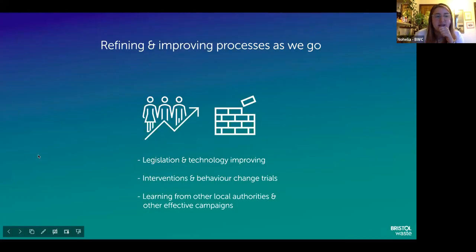And really ultimately, it's just about refining and improving processes as we go. Nothing is perfect, obviously, but it's just thinking about how we can use the technology to our favor, use the legislation changing to our favor, how we can try and change people's behavior, how we can intervene and think about what we can do to show people that it's in their benefit to recycle more and to waste less and to change their behavior.